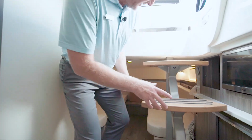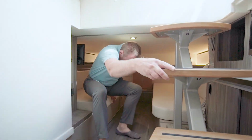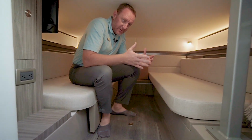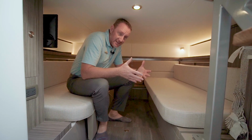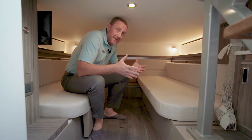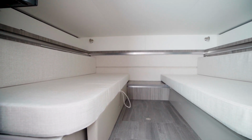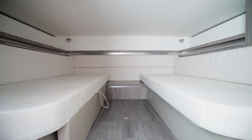So one of the things that a lot of people don't realize is the best place to sleep on a boat and overnight on a boat, especially a smaller boat like this in a 32-foot size, is typically going to be here in the mid-berth. You don't get the water slap that you get on the bow because the pointy end is going to get more water slap.